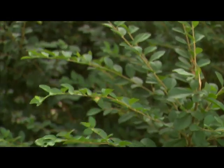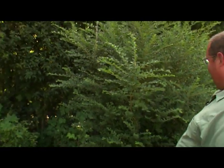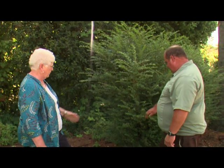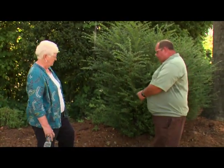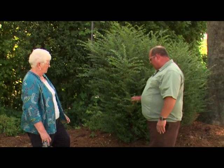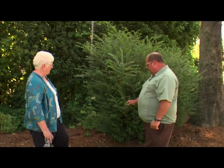Now, Sarah, this is one that you did recognize here. Yes, this grows all along the creek and all along the greenway. I don't know if it's been planted or if it's just grown up wild. Yeah, it is a Chinese ligustrum, and I know that within parts of the greenway or parts of the creek bottom, it has been naturalized. It was originally introduced several decades ago, and it's now naturalized pretty much up and down the creek.